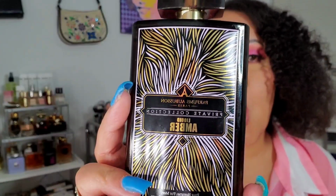Okay, next up is this one. If you can find it, you get it. Liquid Amber by Aubusson. Oh my goodness, I'm going to the stores to look for these. Liquid Amber by Aubusson is so good. OMG. This is so good. I promise y'all this is one of my favorite ambers now. It's spicy. It's got ginger. It's got cinnamon. It's got nutmeg. Then it's got some caramel in it, or praline or caramel, one or the other. So it's got this sweetness to it, but spiciness. Oh man, it smells just fabulous. And no one would ever believe you paid less than $20 for this thing.